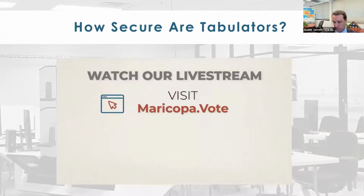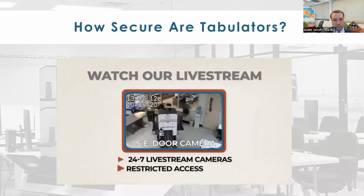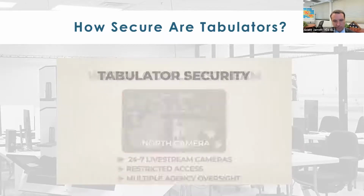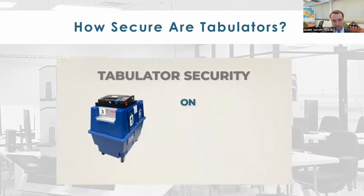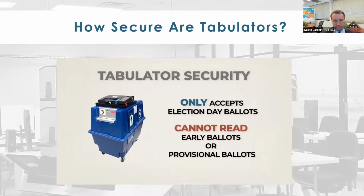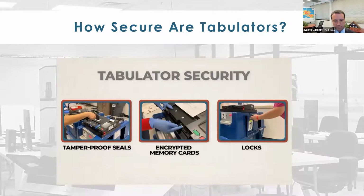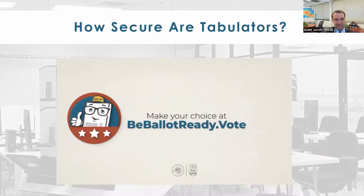Anyone can log on to maricopa.vote to watch as our team counts ballots. The cameras stream live 24/7. Access to this room is restricted, and only those with a direct job or oversight of tabulation can access the room. While ballots are being counted, political party representatives and observers are watching. If you're voting in person on election day, you'll see when your ballot is counted. These machines only accept election day ballots and cannot read early ballots or provisional ballots. There are security measures in place, including tamper-proof seals, encrypted memory cards, and locks that keep your vote safe and secure. Learn more at BeBallotReady.vote. See you there.